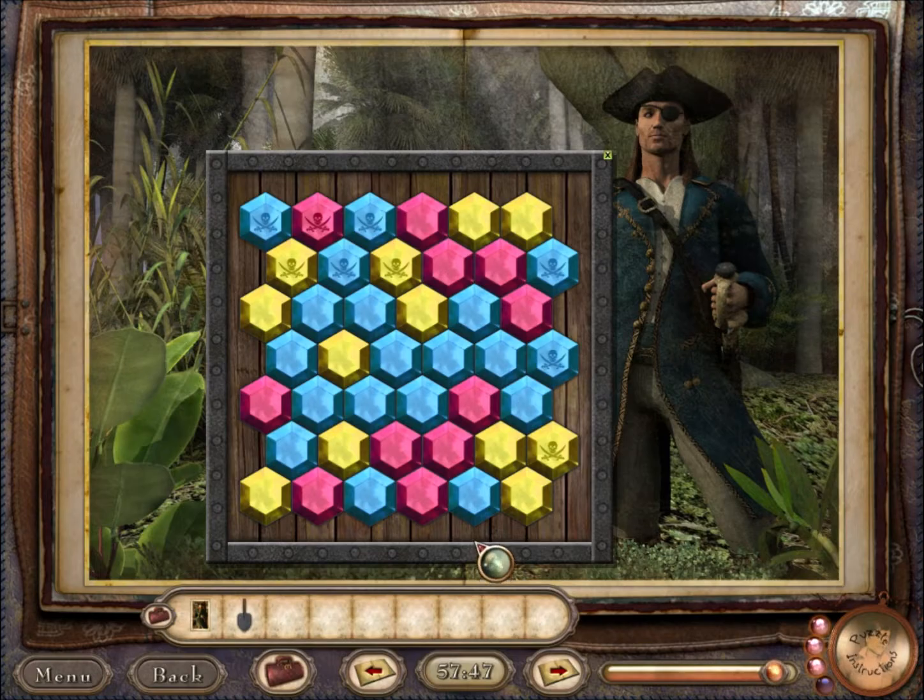I guess I could get rid of those blues. Doesn't help me, but it looks nice. I get rid of these blues, maybe? No. Yeah, no. Well, if you don't do anything for a while, the game will highlight a square that you can make. Like that, see? Okay, so that was me getting a mercy rule from the game.